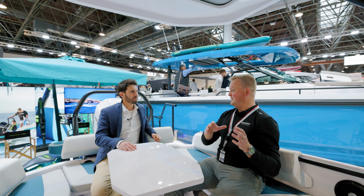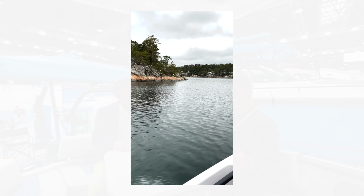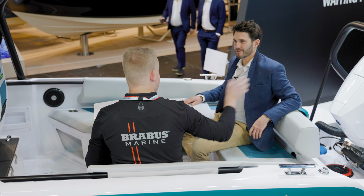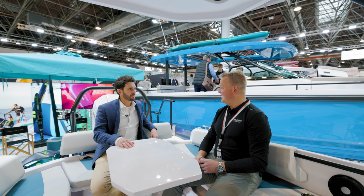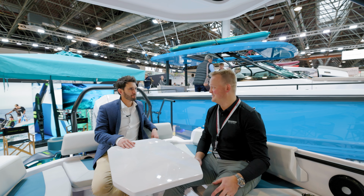Because the shores are quite full of stones, rocks and underwater rocks, you need to be quite careful how close you go in. Exactly. It's nice with the outboard. That's right. Just throw the anchor from the aft and slowly but steadily approach the shoreline. But you need to be careful, otherwise you will damage the hull.